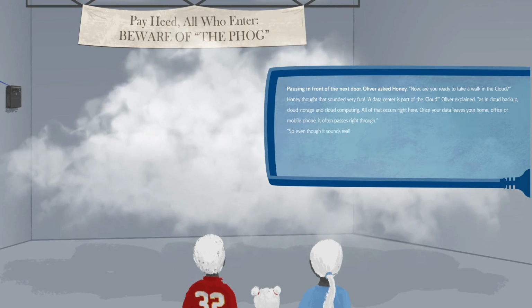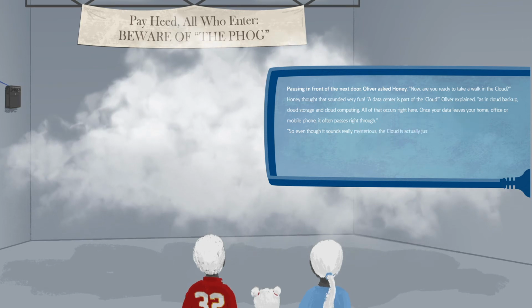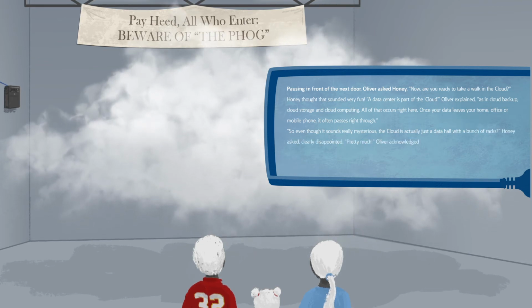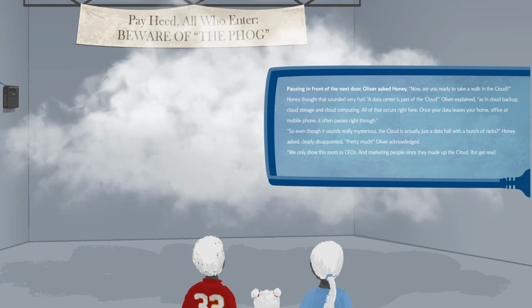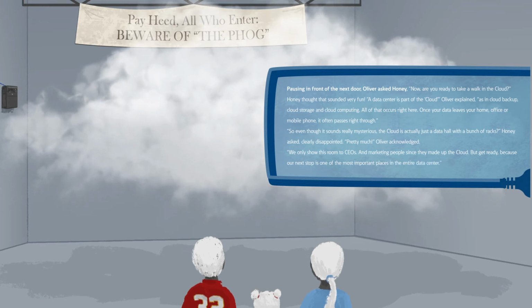"So even though it sounds really mysterious, the cloud is actually just a data hall with a bunch of racks?" Honey asked, clearly disappointed. "Pretty much," Oliver acknowledged. "We only show this room to CEOs and marketing people since they made up the cloud. But get ready, because our next step is one of the most important places in the entire data center."